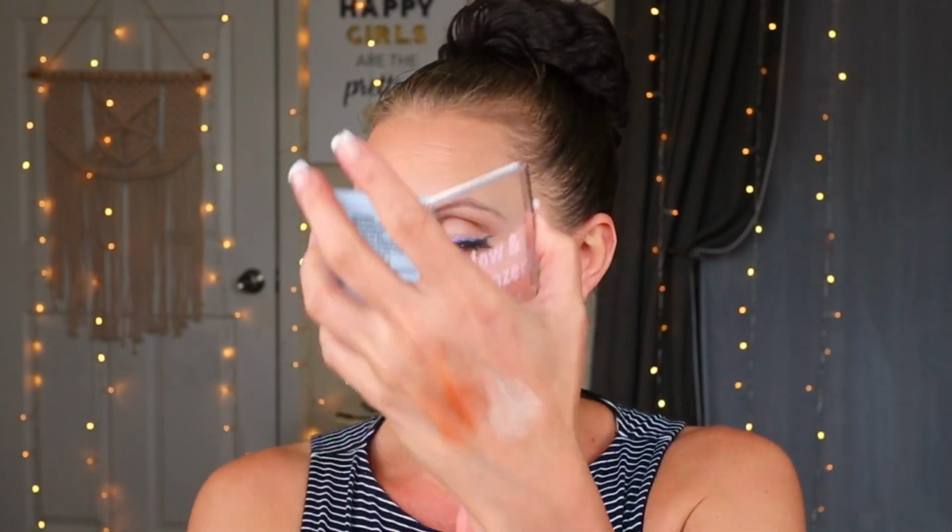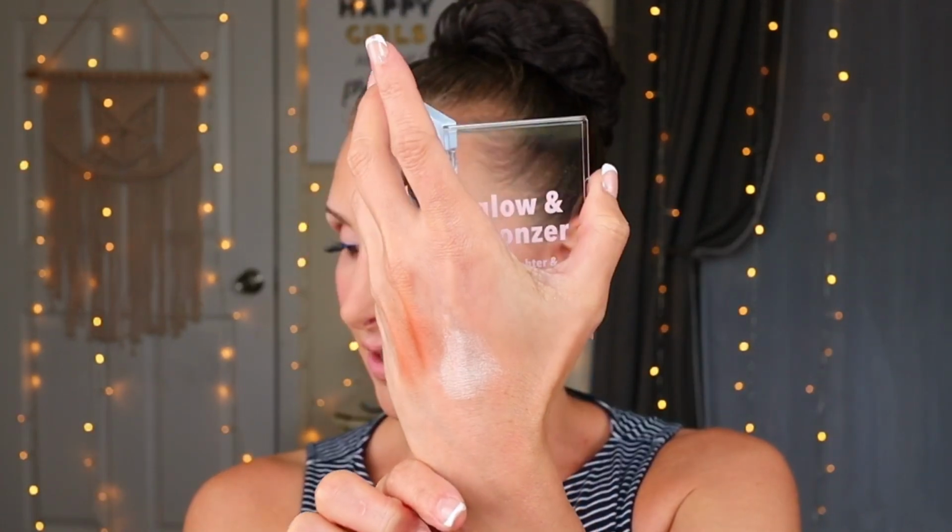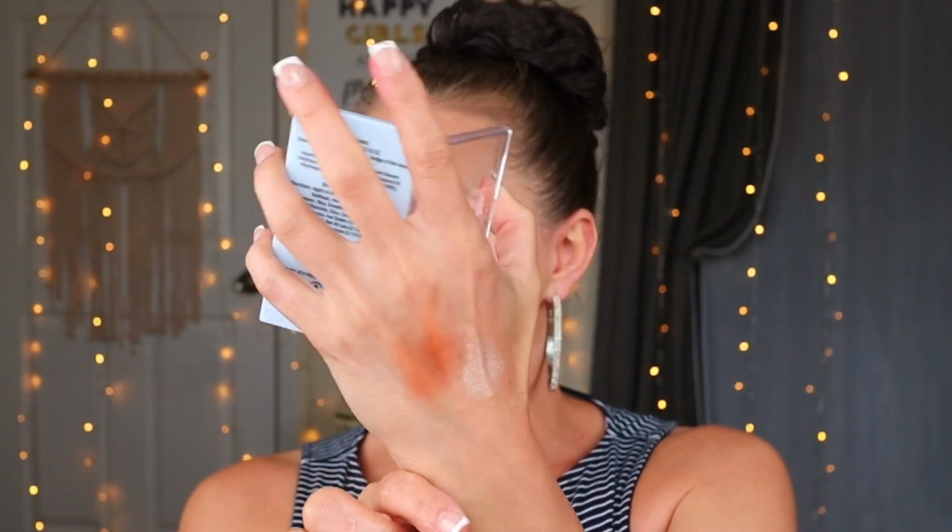Okay, I think that's actually a little bit of a spray. Oh, it's pretty, it's very pigmented. The bronzer is really pigmented and really creamy as well. It's very warm. We will see, y'all. The highlighter is very pigmented, so we'll definitely be trying this. Let me know if you picked this up at Five Below and what you think.